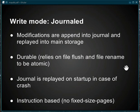The second mode is journaled. Basically, it writes all the modifications in the log file, and when you call commit, all the modifications are replayed into the main storage. It's durable as any other database. It relies on file flush and file rename being correctly implemented by the operating system, so it's not as stable as other databases which are using append-only algorithms, but it should be as stable as, for example, Apache Derby, or H2 database, and some others.